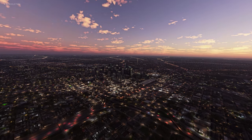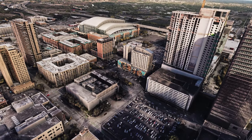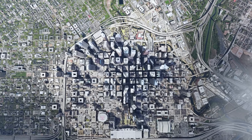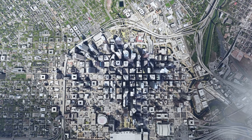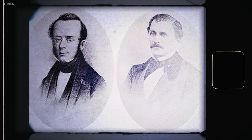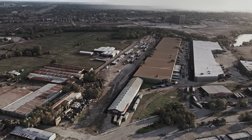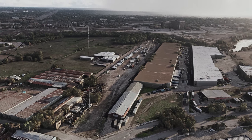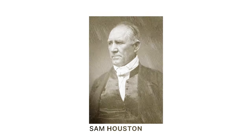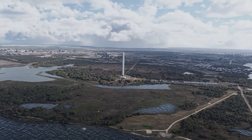Today, we're going to take a trip through the city's rich history, exploring the people, events, and the industries that have shaped Houston into the vibrant and dynamic city it is today. Houston's story began in 1836 when the Allen brothers, John and Augustus, founded the city on the banks of the Buffalo Bayou. The city was named after Sam Houston, a hero of the Texas Revolution who later served as the first president of the Republic of Texas.